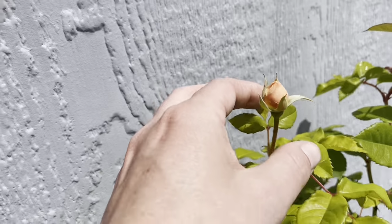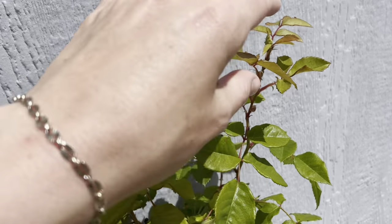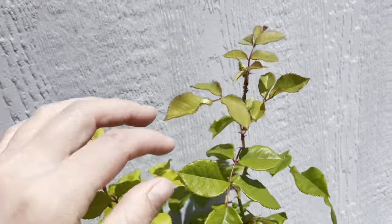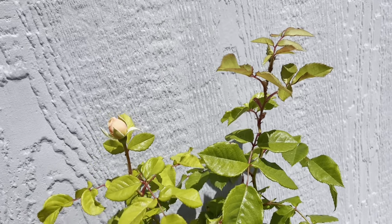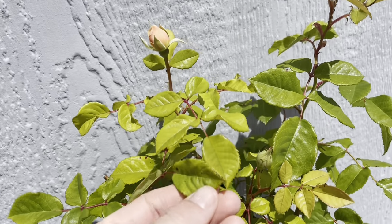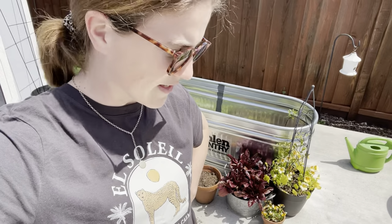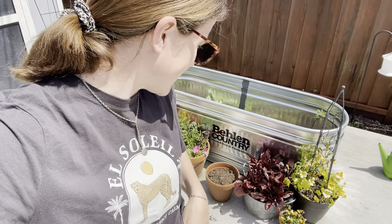Another exciting happening in the garden is that we're about to get a rose bloom, although I am dealing with a little bit of aphids on this rose plant, so I'm gonna have to do something for it. And it's also just the color is not looking as vibrant as I would expect. So I'm not sure exactly what's happening with everything just feeling washed out like that.